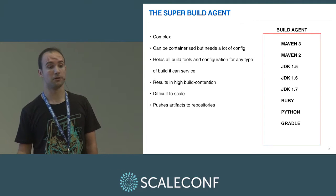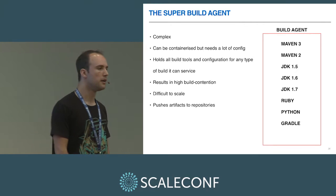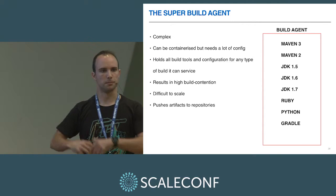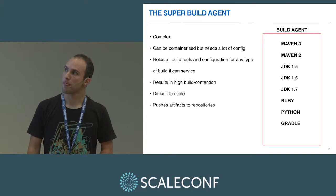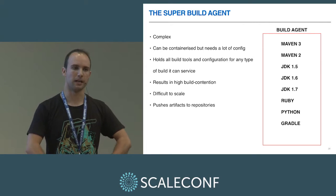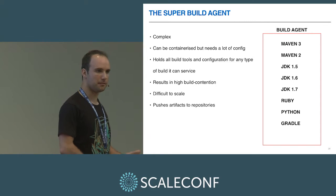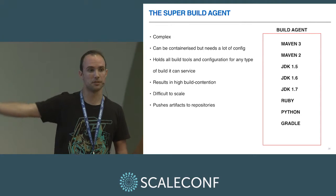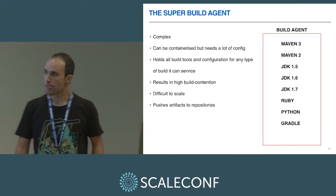It can be containerized. You can containerize this node itself if you want to, but there's a lot of work to do that. You would need to write all your configuration management, build this image, check it, manage it, and check it against your builds as well. It holds all the build tools and configuration for any type of build it can service, so we can have all these different kinds of builds. It results in high build contention, as I was saying earlier. If you have 10 teams or 20 teams or 100 teams all using the same build agents because they can provide any services, you get a build backlog that builds up. It's really scary.